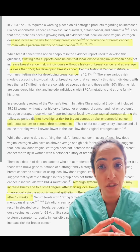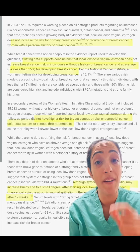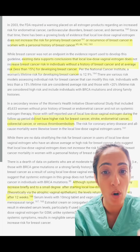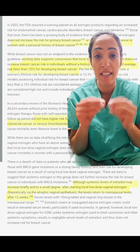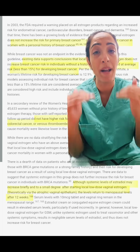The use of vaginal estrogen does not increase the risk of primary breast cancer or recurrence of breast cancer in women who have a personal history of breast cancer. Here you can see it does not have a risk of breast cancer, stroke, endometrial cancer, colorectal cancer, or blood clot. And sometimes systemic estrogen may increase, although it's very uncommon. When it does, it's usually brief, lasts less than 12 weeks, and then goes back to menopausal estrogen levels.